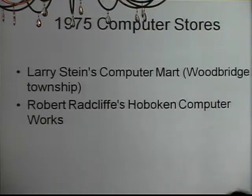And Bob Radcliffe, Hoboken Computer Works. I found Larry Stein and interviewed him. I haven't been able to find Mr. Radcliffe yet, but from what I'm told, it was not really a computer store. It was kind of like a little wing of an electronics shop. I haven't found him yet, but I'm trying. If anyone knows him, let me know.